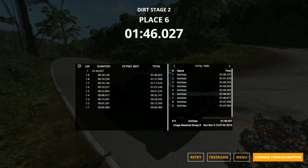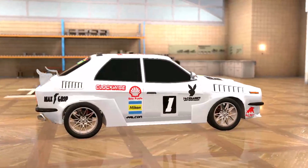Alright, so 1 minute 46.027. Now I have to say this thing actually drives fine, but unfortunately there's an issue with its suspension. It's really soft. It's like rally driving a Rolls Royce. It feels really unpredictable on some corners. Suddenly the car bumps like a softy comfy land yacht, and then you don't know, it goes right, it goes left. So yes, the suspension needs some attention. But nice work, my friend, indeed.